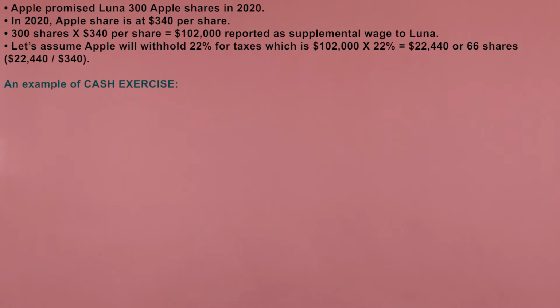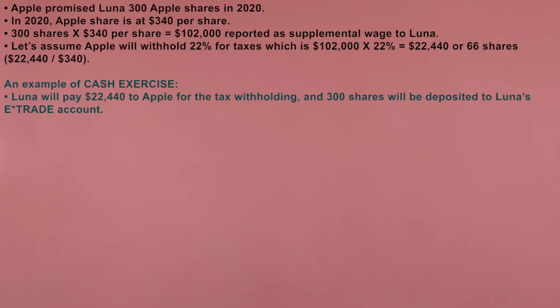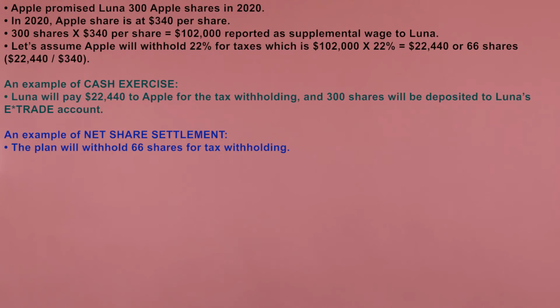An example of cash exercise. Luna will pay $22,440 to Apple for the tax withholding, and 300 shares will be deposited to Luna's E-Trade account. An example of net share settlement. The plan will withhold 66 shares for tax withholding. 234 Apple shares are transferred to Luna's E-Trade account.